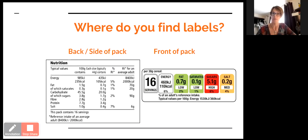It's basically impossible to eliminate all sugar from our diet, and to be honest, we don't need to be doing that. What we need to be trying to tackle is this added sugar that we get a lot of in confectionery and processed foods, that is contributing to tooth decay and our expanding waistlines. And then what was introduced back in 2013 was front of pack labelling.